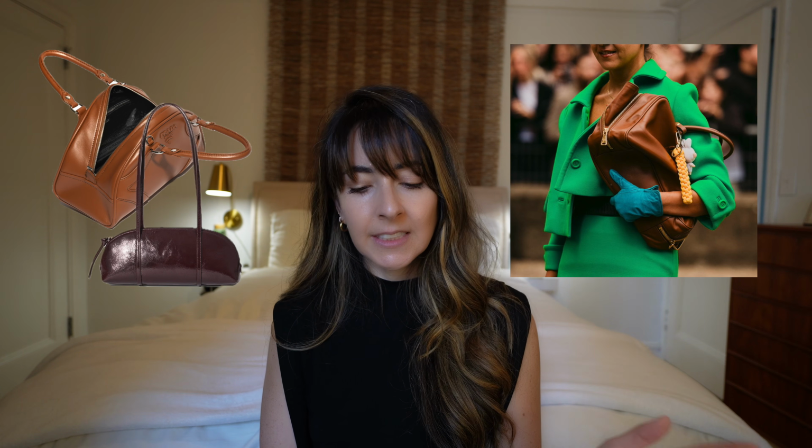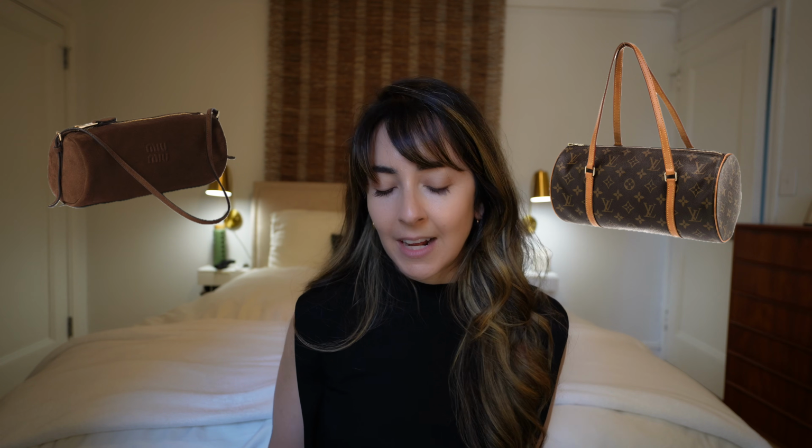Then you have this bowler style. It's kind of like an east-west bowler mix. We saw that a lot on the runway this year. So Miu Miu has this really cool bowler east-west style bag. This reminds me of the very popular Louis Vuitton style as well. That is very well known, a little bit of a blast from the past. So it's really, really fun. Miu Miu has one in suede, of course, and it is beautiful.